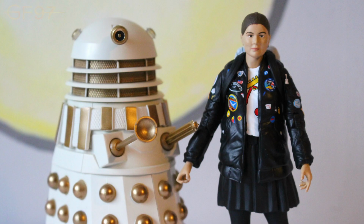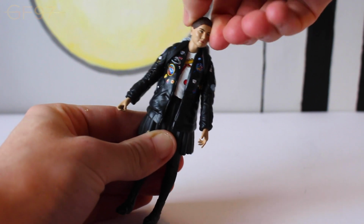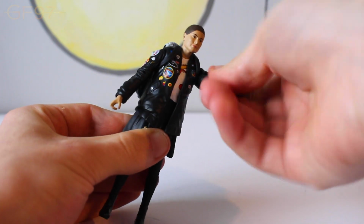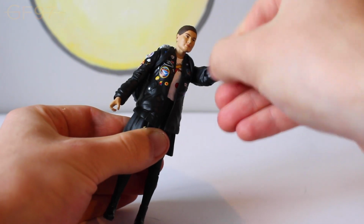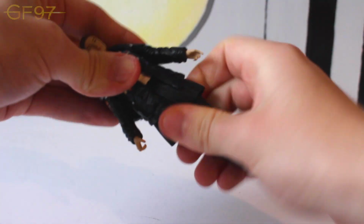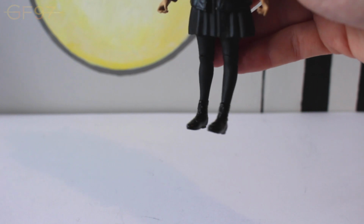With the two figures out of the packaging, I'm going to review Ace first and then the Imperial Dalek after. Starting with the articulation, the head can go side to side. It wouldn't do the full 360 due to scratching the neck. The arm can do the full 360 round the shoulders, not restricting it. 360 swivel at the biceps, up and down at the joint. Hand 360 swivel, waist 360 swivel. Legs can go back and forth at the top and at the joint. And the feet are stationary.